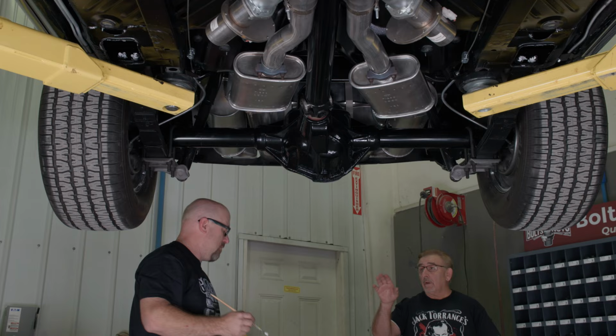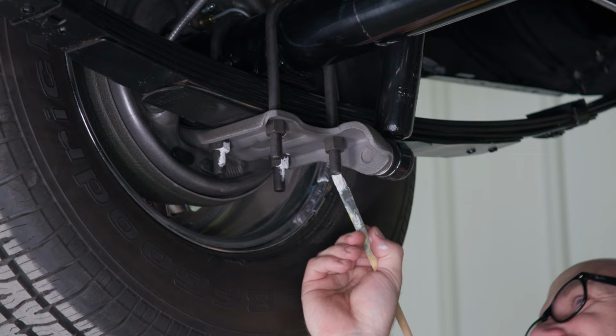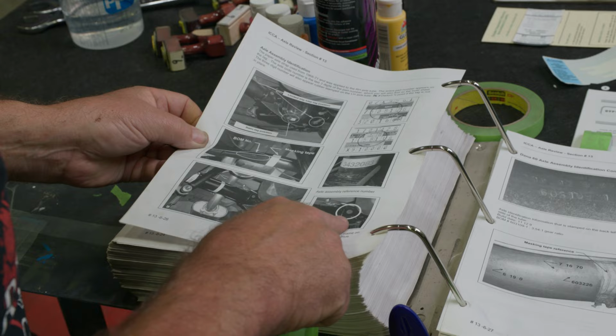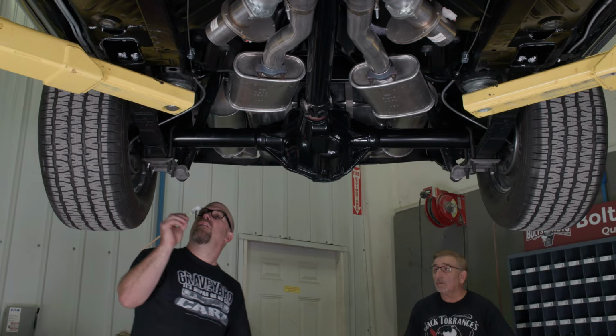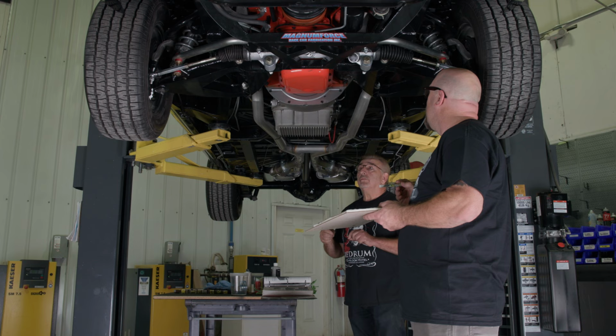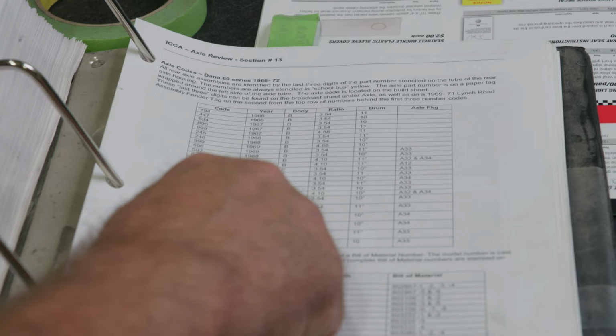Four nuts on each leaf spring. Four on that side. Give me a daub at the bottom of the shock nut right there and go on to the washer a little. That's exactly it. All right, so now we're going to set that down and let's go to a blue.